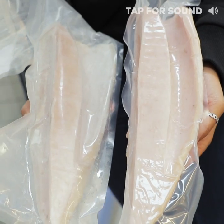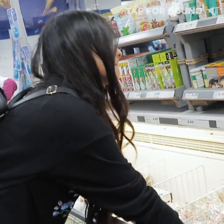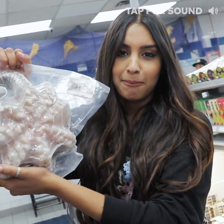A fish market is definitely not complete without a frozen food section. So here they're all stocked up with frozen crab legs and claws. They have caviar and this baby right here. Frozen octopus. Bam.